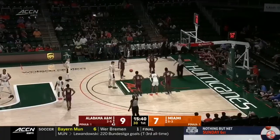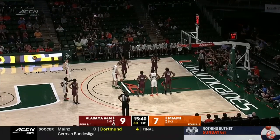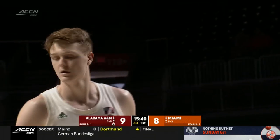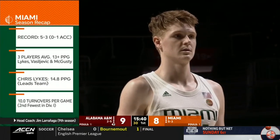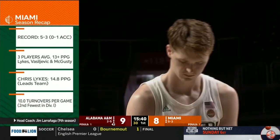Yeah, both teams shooting well to start off as Sam Wardenburg steps to the line for the first time this afternoon. But to your point, those three Miami turnovers, uncharacteristic, have led to five Bulldog points. And when you talk about teams that really value the basketball and value each possession, the Miami Hurricanes are second in the nation in fewest turnovers per game. Yeah, that's an impressive number right there. And it was a focus for them.